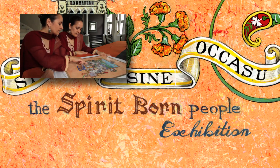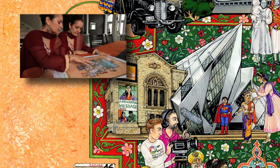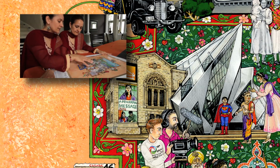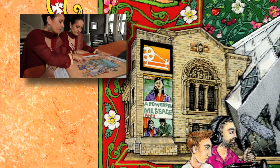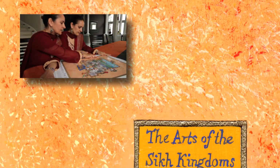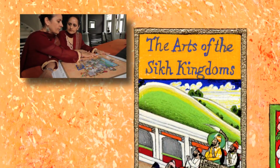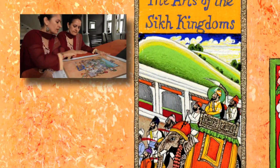And then the creative aspect of the community is also represented. You have the Royal Ontario Museum represented quite centrally in the painting, not only because they commissioned this particular work, but also because they have promoted Sikh cultural and artistic identity in various ways in the past. For example, through the Spinning Wheel Film Festival, which was initially screened at the ROM, and also the Arts of the Sikh Kingdom exhibition, a major exhibition that toured from the UK, which really highlighted the rich cultural and artistic heritage of the community.